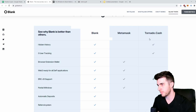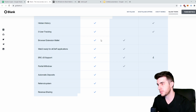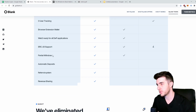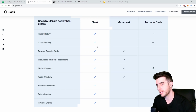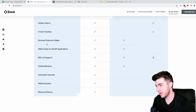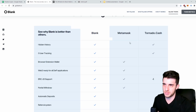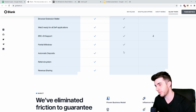Tornado Cash does. Zero user tracking, Metamask also lacks that. Browser extension wallet, Tornado doesn't have that. Web3 ready for all DeFi applications, Tornado also doesn't have that. ERC20 support, only four for Tornado Cash. Partial withdrawal, Tornado Cash doesn't have that. Automatic deposit, referral system, and revenue sharing are all things that Blank has that Metamask and Tornado Cash don't. As you can see, these are very crucial aspects, and Blank has some that Metamask doesn't and that Tornado Cash doesn't. So that is very bullish.